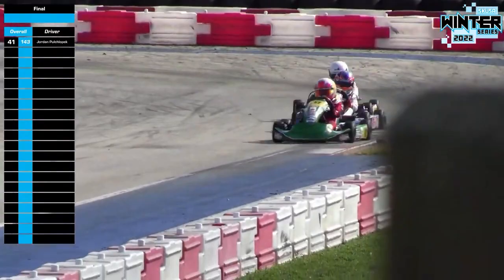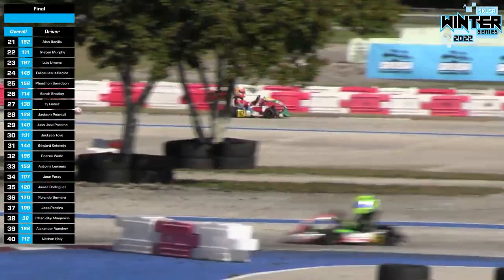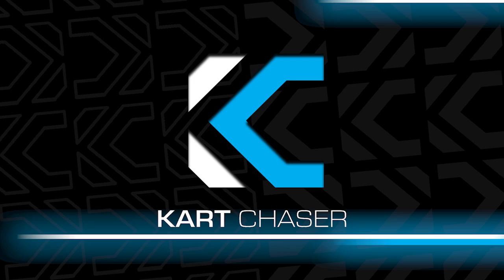Keelan Harvick, mini Swift win number one. There it is, and it happened at the SKUSA Winter Series. The driver was one of the dominant factors last year in Micro Swift. In his rookie season here in mini, he gets a victory at the Winter Series as he takes the triumph by just over 0.1 of a second from Oliver Wheldon.